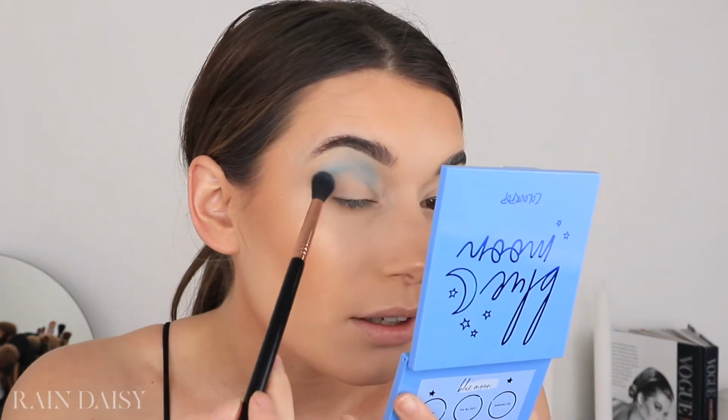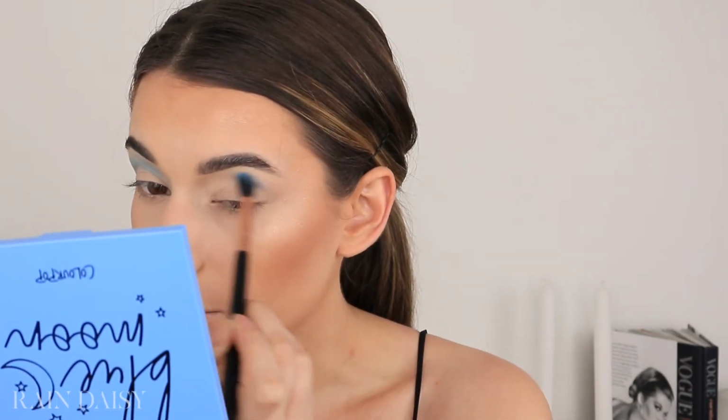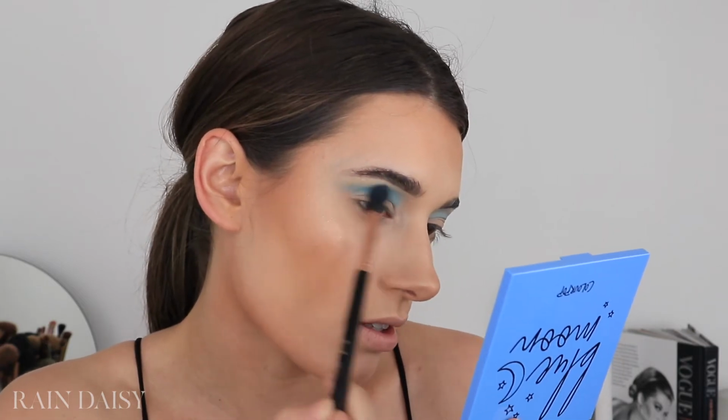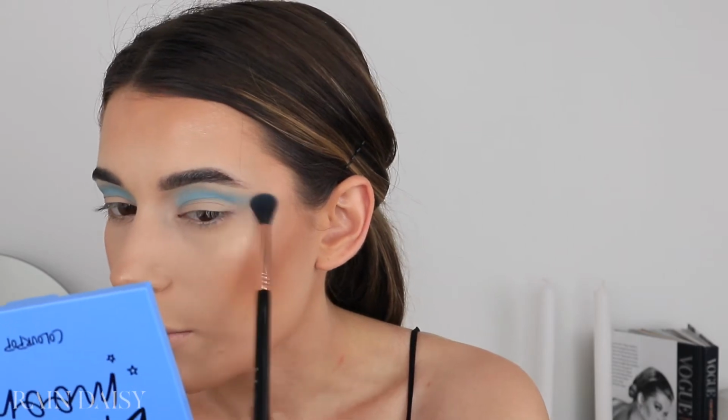This one's being a little bit patchy. I'm not sure if it's the eyeshadow or the powder that I put on my eyelids. I think I'm gonna try and make this look really smoky, so I'm gonna fan out the edges. Yeah, but this shade's a little bit patchy. Again, I don't know if it's the powder or the eyeshadow, but the more I build it up, the more it covers up all the patches.